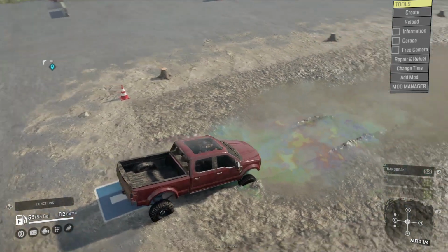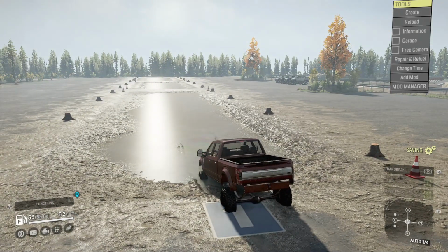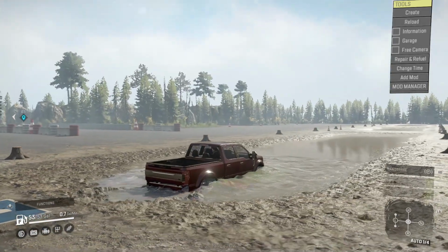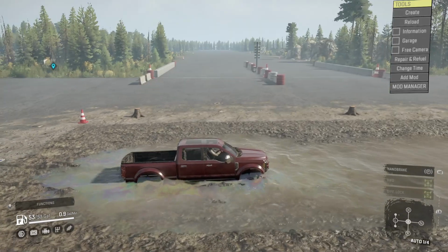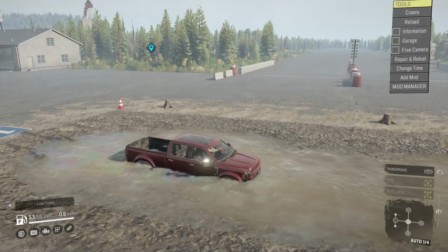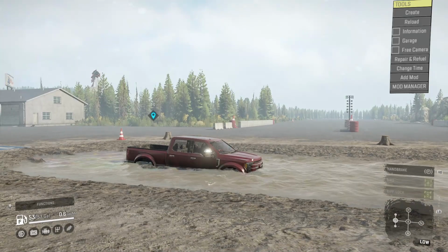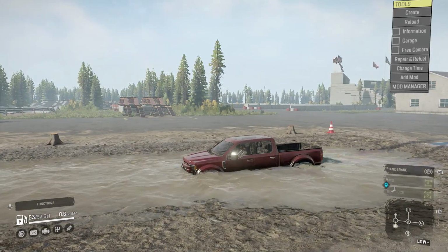So now, time to get it a bit more muddy. In 3, 2, 1, and we are off. Here we go. Let's check out the mudding performance. So far, we seem to be making it a bit farther than the deleted F250. The deleted F250 had on-road tires. This is off-road, and oh no, are we completely stuck?